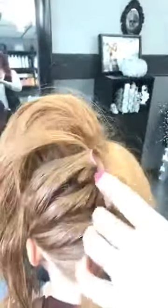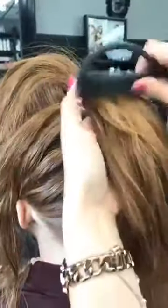Leticia is asking again about the comb. This is the Pink Pewter Never Let Go comb. What else is it good for besides doing updos? Good for highlighting? Perfect for highlighting. It's an all-purpose comb, really. Updos, color, sectioning.